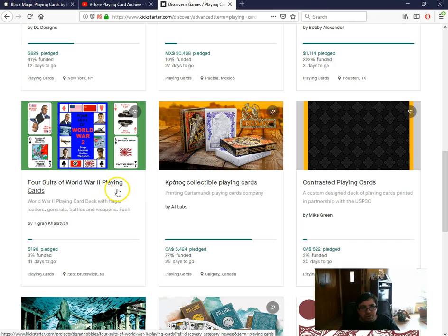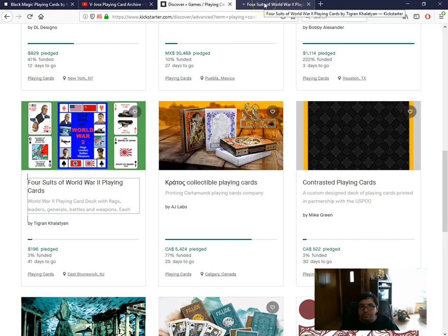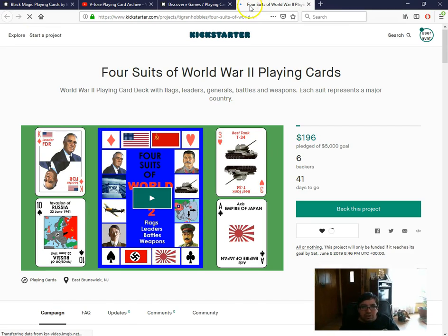4 Suits of World War II playing cards by Tigran Kalyatryan. 3% funded, 41 days to go. I doubt that one's gonna fund. Interesting, I suppose. So it looks like the diamonds are the US. The king has the leader on it. The hearts are the Russians, the Soviet Union. The spades are the Germans, which they decided to represent with the swastika, which most people do not want to see. And then the clubs are Japan, the Empire of Japan, part of the Axis.